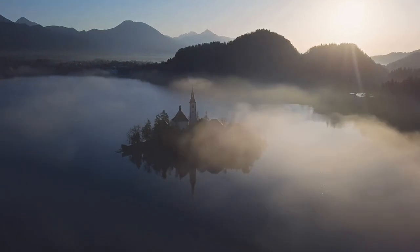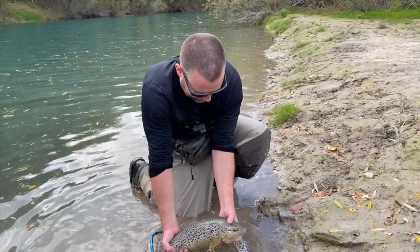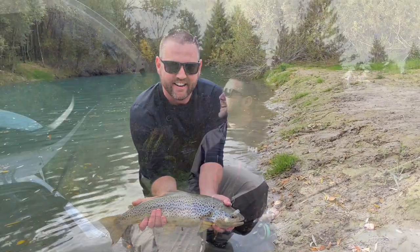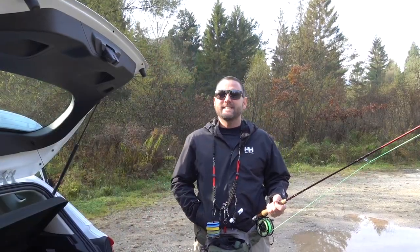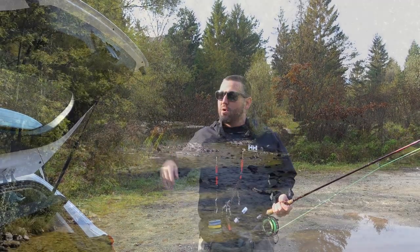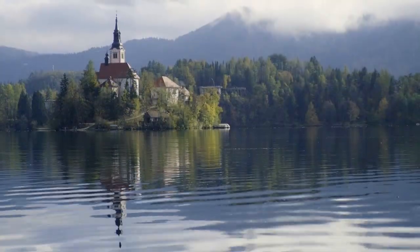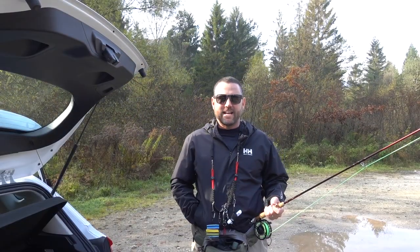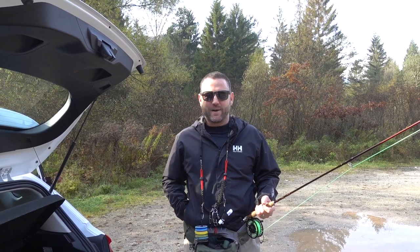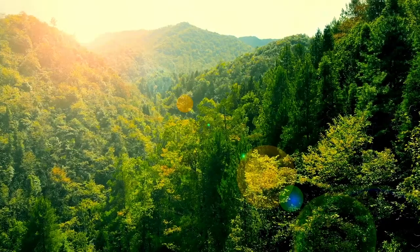I've gone fishing 3 times already here and I've had a blast. The fishing is spectacular and so are the views. Today we have perfect weather and this is the first time I'm fishing here without a guide, so I'm really hoping we get into some good fish here. We're on a stunning looking river just outside of the city of Bled, just off of Lake Bled, and I'm really looking forward to getting out there, casting some lines and catching some rainbows and some browns all on my own. So let's get into this, guys. Let's go.